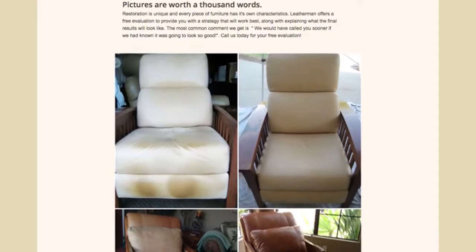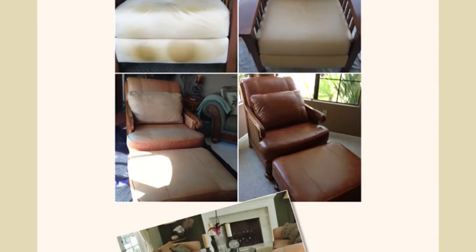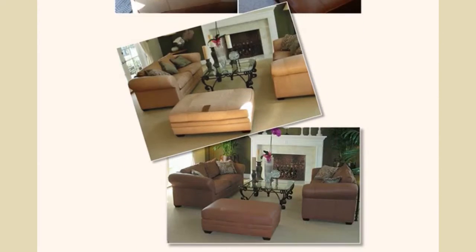But obviously, pictures are worth 1,000 words. We've been showing you quite a few on the screen right now, but check out their website. You can see a lot of before and afters right there. You're going to be pretty amazed when they pull these cushions out and show you what it could have looked like before.